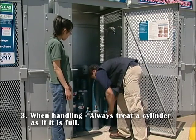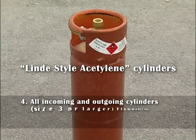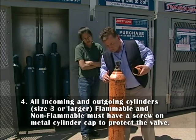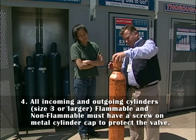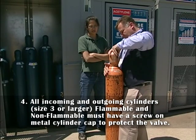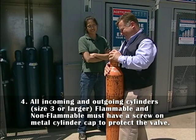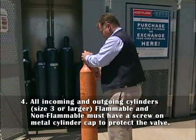3. When handling, always treat a cylinder as if it is full. 4. Except for Lindy-style acetylene cylinders, all incoming and outgoing cylinders sizes 3 and larger, flammable and non-flammable, must have a screw-on metal cylinder cap to protect the valve. Always tighten the cap on the cylinder before moving. Never move a cylinder without the cap being secured. Refer to your training manual for more details about the Lindy-style cylinders.